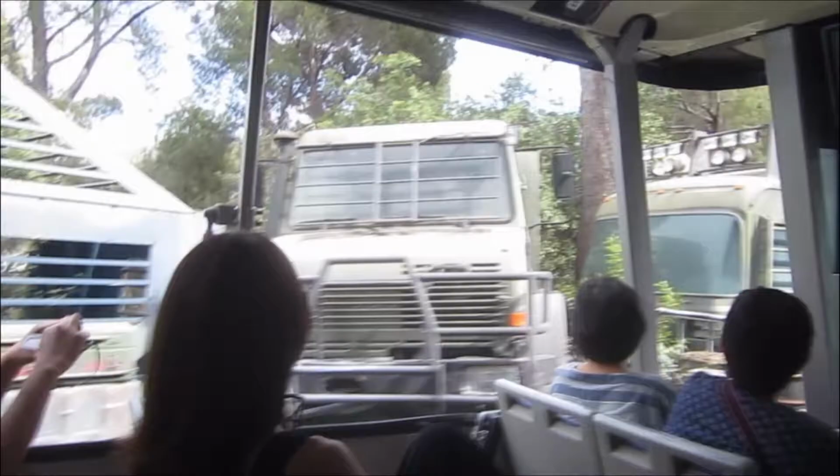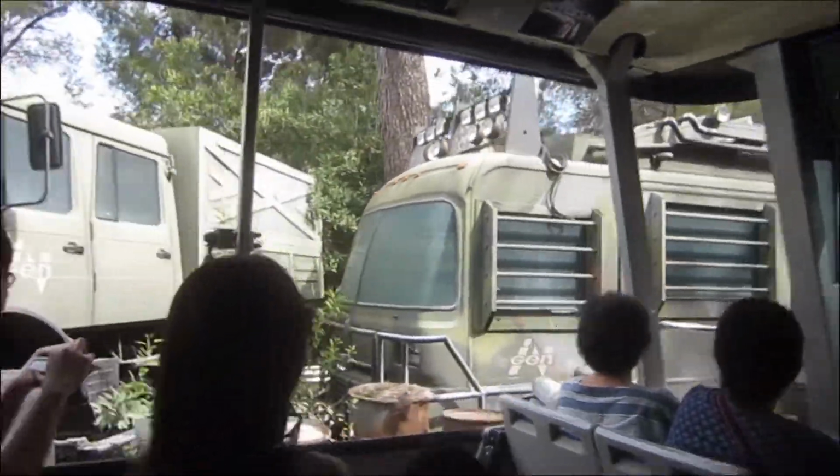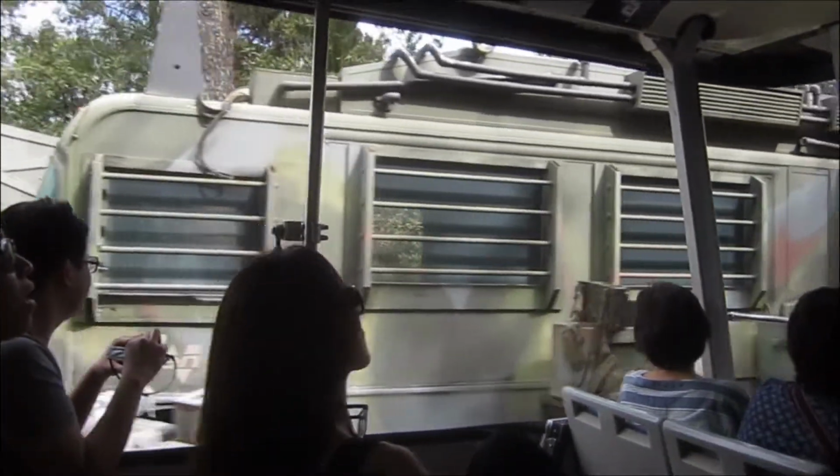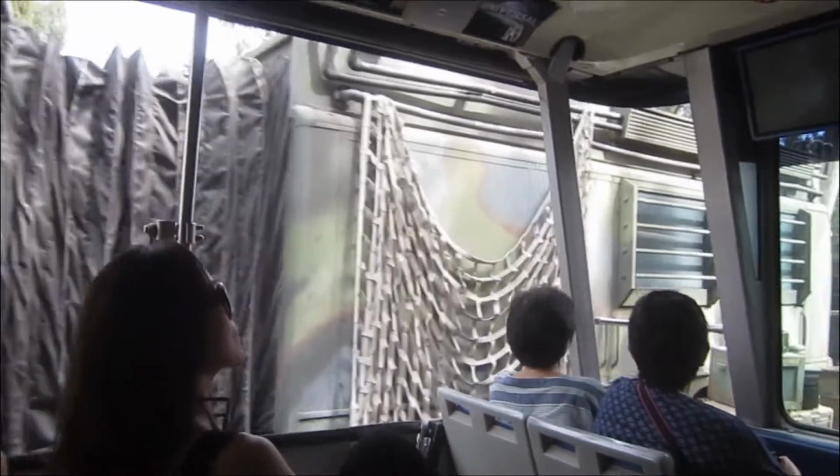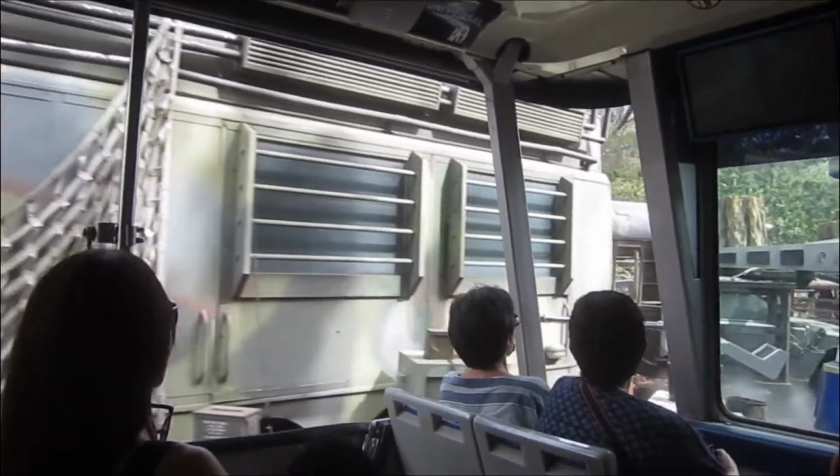This big mobile lab on your left, you'll see on your screens right now, this clip from The Lost World: Jurassic Park. You'll see this vehicle get pushed over the edge of the cliff. The cliff that you're seeing is really just one of the parking structures on the front line of Universal.